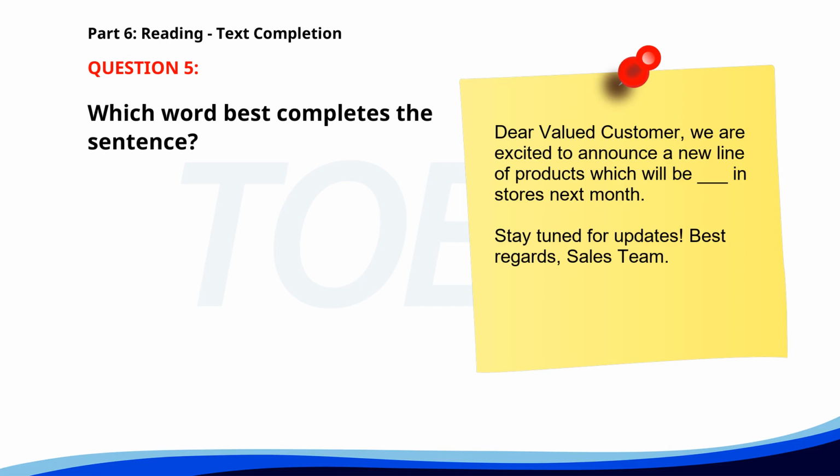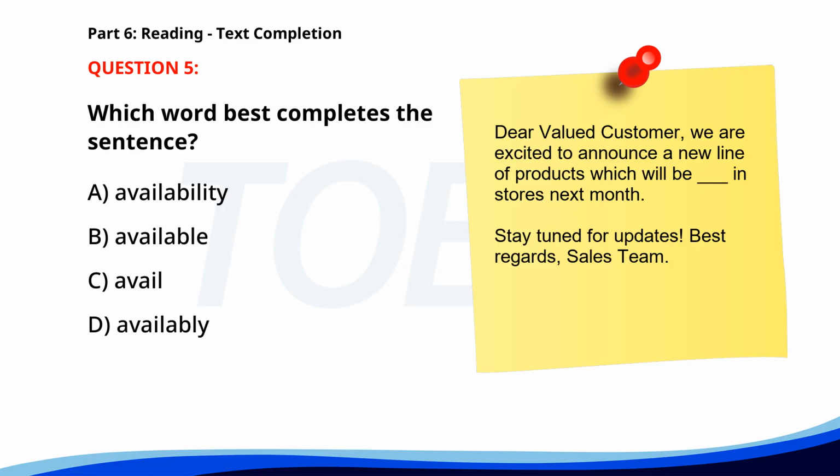Number 5. Dear valued customer, we are excited to announce a new line of products, which will be available in stores next month. Stay tuned for updates. Best regards, sales team. A. Availability. B. Available. C. Avail. D. Availably.